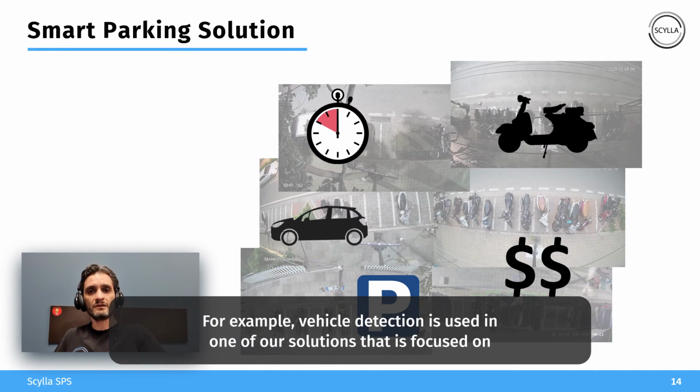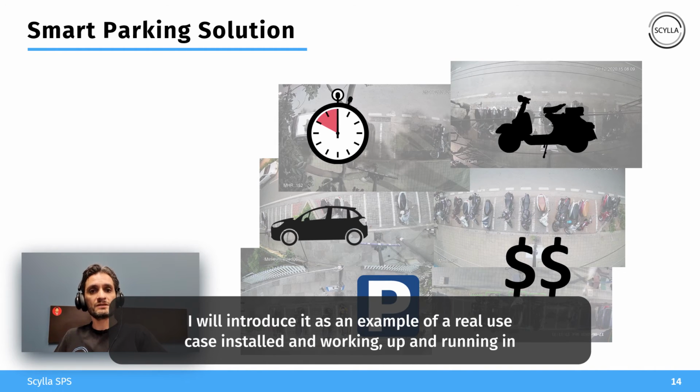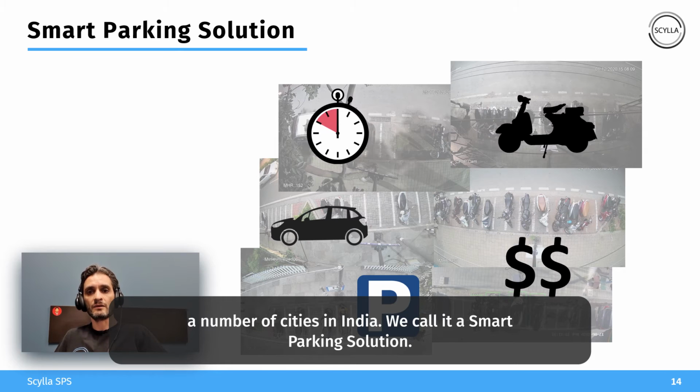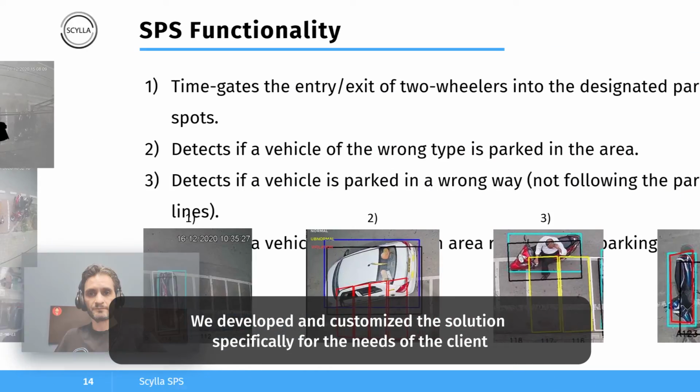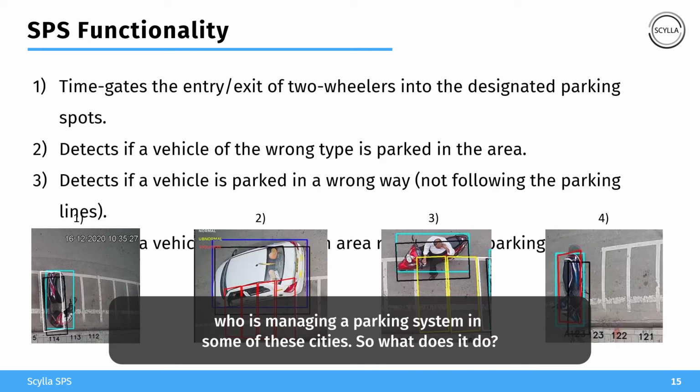For example, vehicle detection is used in one of our solutions that is focused on intelligent traffic management, more specifically, smart or automated parking management. I will introduce it as an example of a real use case installed and up and running in a number of cities in India. We call it a smart parking solution. We developed and customized the solution specifically for the needs of the client who is managing a parking system in these cities.